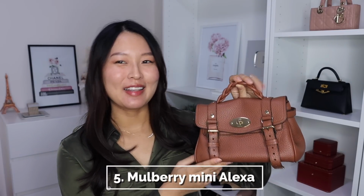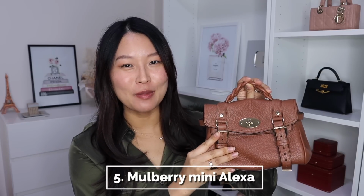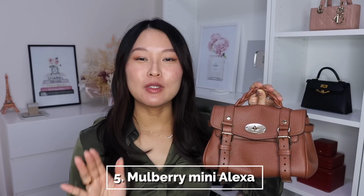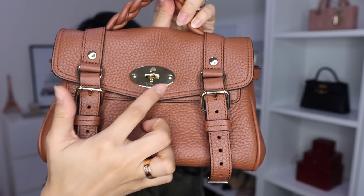Next up is the Mulberry Mini Alexa bag. Mulberry bags in general have this really substantial leather to them, and their price points are generally slightly lower than the price points of the big names like Louis Vuitton and Chanel, but the quality I found to be really quite good. A lot of their designs are quite subtle, and the Alexa line is no exception. The only branding that this bag has is this tiny little Mulberry engraving on that metal plate at the front, at the clasp of this bag, and it's so small you can't really see it.